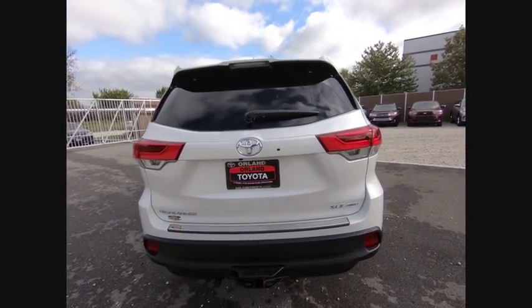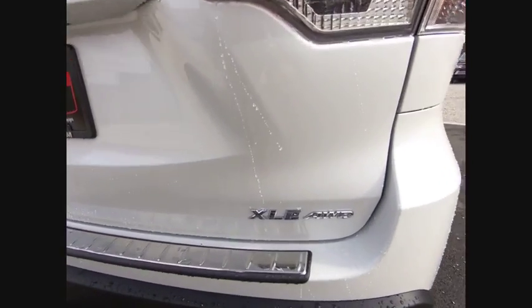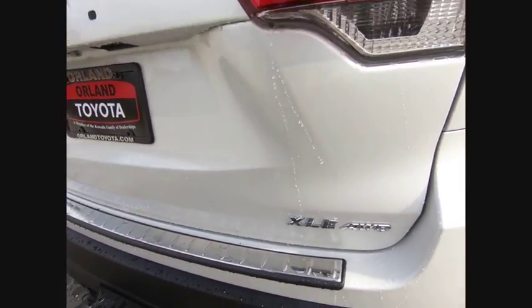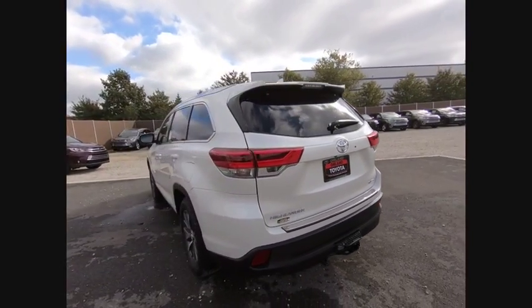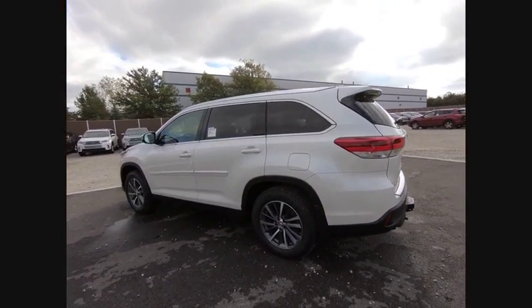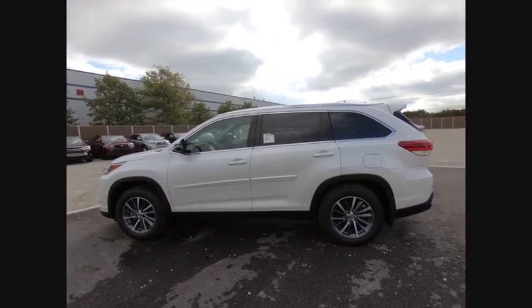The second row bench seat folds away, leaving a pair of captain's chairs. A 2010 top safety pick, the Highlander is where substance meets style and is priced below $45,000. This vehicle has less than 100 miles.